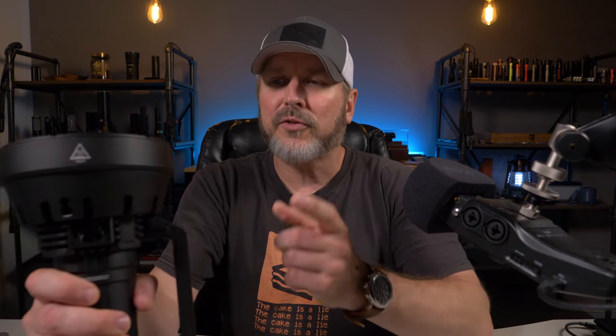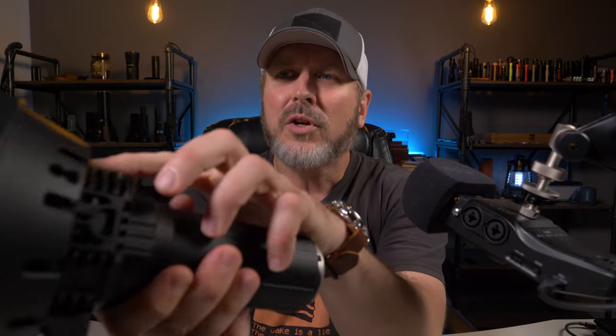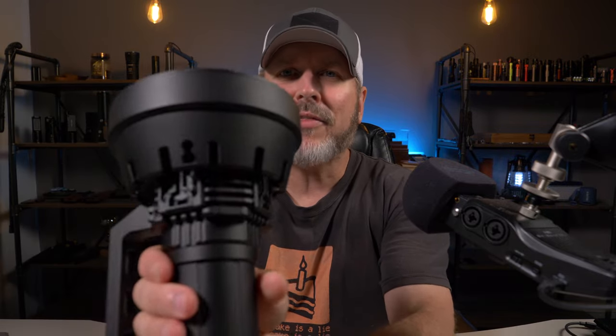Normally I would put an IP56 dust and waterproof rating for a flashlight in the cons, but for this flashlight, I'm gonna put it as a pro. To have an IP56 dust and waterproof rating with all of these fans and all of these gaps right here, I think that's pretty impressive. All right, so let's go over some of the cons.